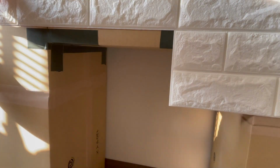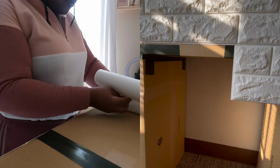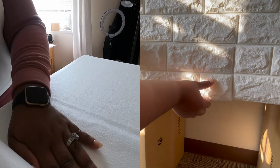I ended up covering the top of my fireplace in this white contact paper that I also picked up from Daiso. Unfortunately, I did not get a picture of the package that it was in, but it's the textured white peel and stick paper that they have at Daiso.